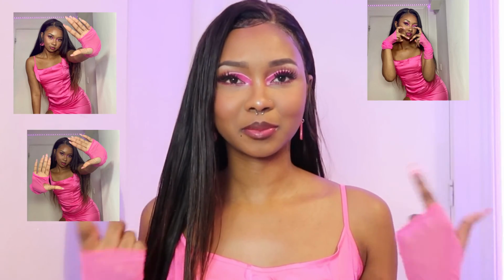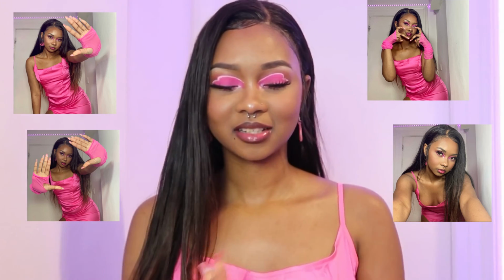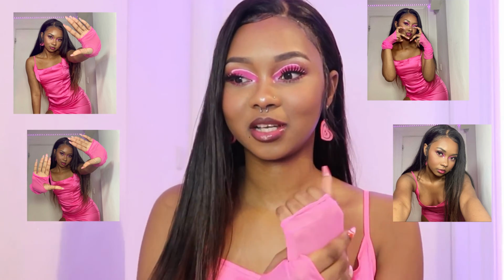So, what do we think? I'm feeling myself right now. I'm feeling very soft and feminine and I just look so adorable. You guys should recreate this look if you want to look cute. This is from Shein, actually. I'll put pictures on either side so you guys can see what this looks like. Hopefully I remember to take them, but it came with these gloves as well.